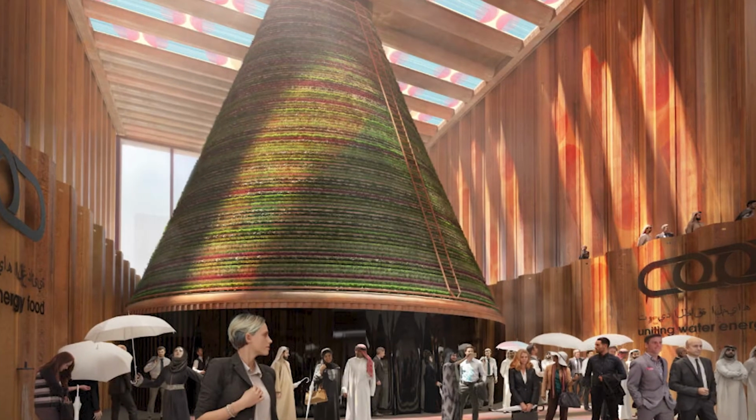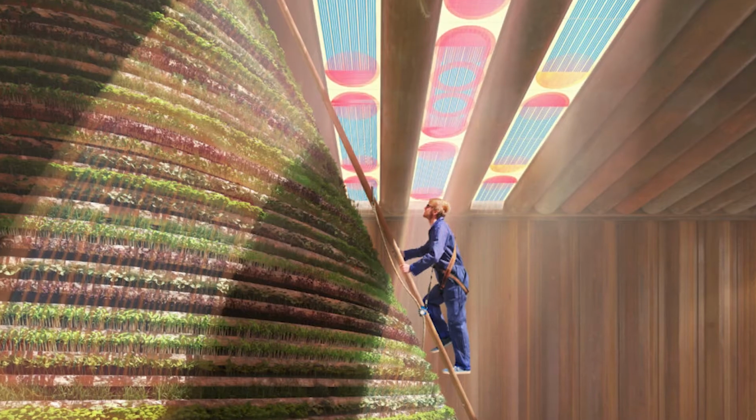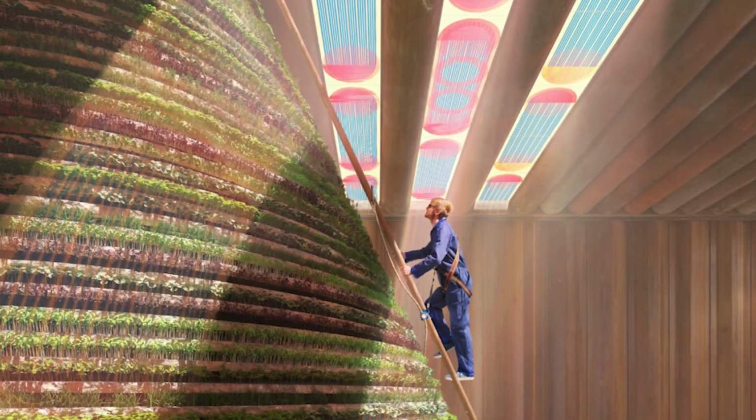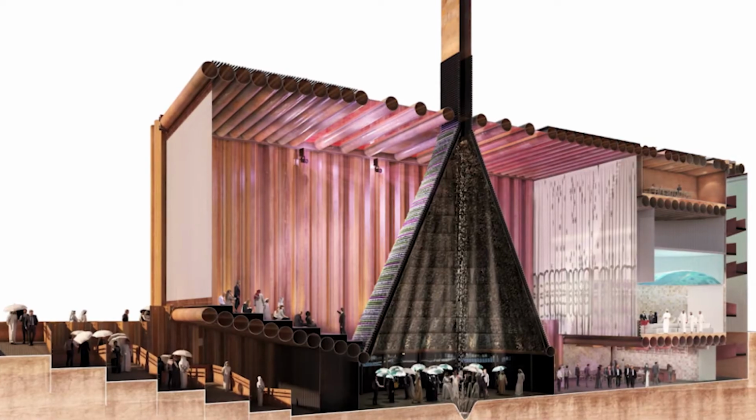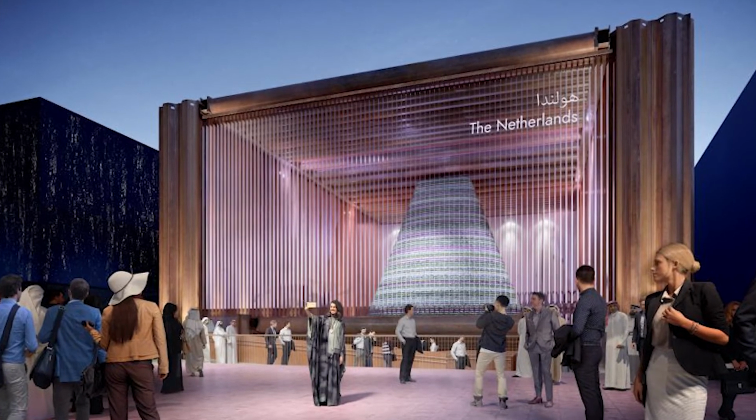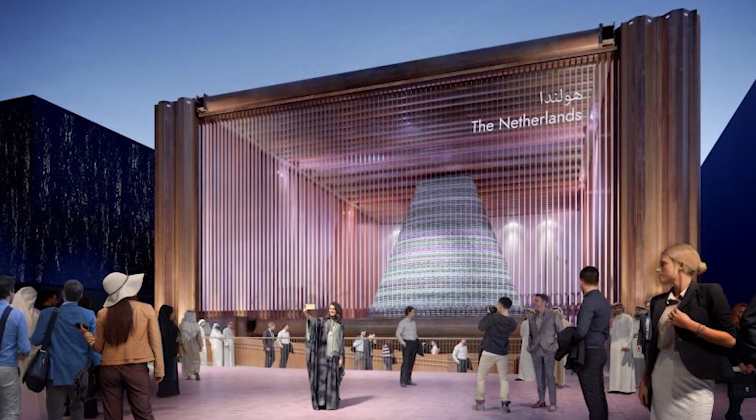Examples are, for example, the work on the Dutch pavilion for the World Expo 2020, which is held now in 2021. There we made the whole roof of colored solar panels. So when you're inside the building, you experience this church-like feeling. There's a big food tower there, and the energy of those panels gives power to the pavilion and to the plant system. You're also working on a solar movement because you want to take this further, right?